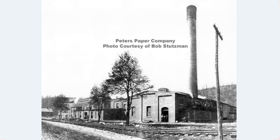But this is a picture of it before they moved out to Kingston. This is not the original paper company that was there. The original paper company was in the same location, but it was made out of wood, and it burnt down. It burnt down in 1879. And that was the occasion that prompted Latrobe to build a fire company. This is Peter's paper out at Kingston after they moved out of Latrobe.